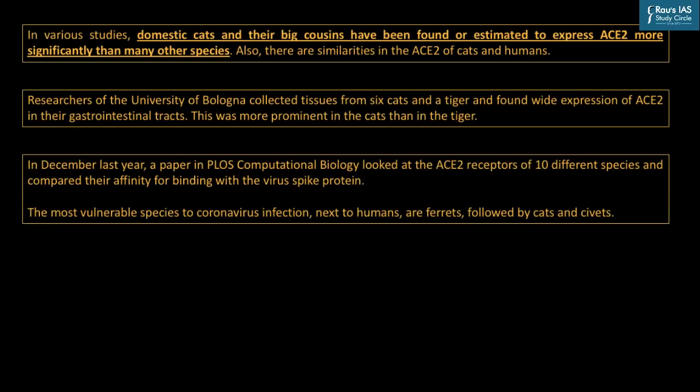Well, it has been found in many studies that domestic cats and their bigger cousins, of course, the tigers and the leopards, have been found, and in many cases it has been estimated theoretically, that they express ACE2 protein significantly more than other species. So we have zeroed in on the answer to the question we asked in the beginning. Since the domestic cats and their cousins, the tigers and the leopards, have more expression of ACE2 protein, they will be more vulnerable to coronavirus infection.